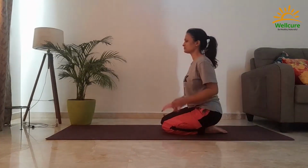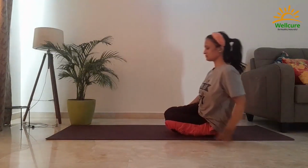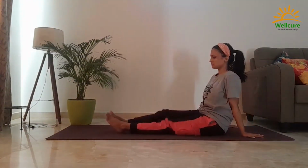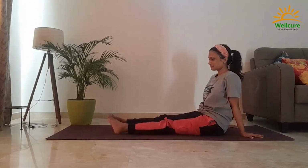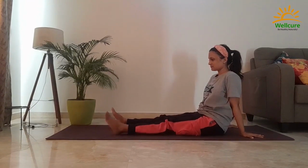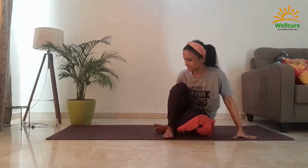You can sit down on your heels, release Vajrasana and stretch your legs out in front. Jump your knees up and down, toes in and out. And get ready for the next practice, which is a pranayam practice. So sit in a cross-leg position, back straight, shoulders relaxed.